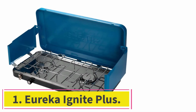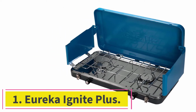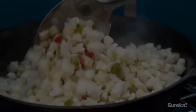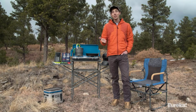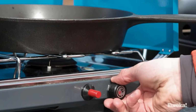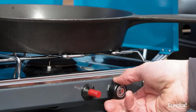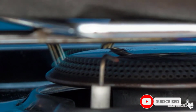Starting at number 1. Eureka Ignite Plus. If you enjoy camping in large groups and would love to have a gas burner that can accommodate the entire crew, this Eureka Ignite Plus might be exactly what you need. Designed with a larger capacity than the standard Ignite stove, this gas stove features 2 propane burners that deliver a combined 10,000 BTUs of efficient cooking power.